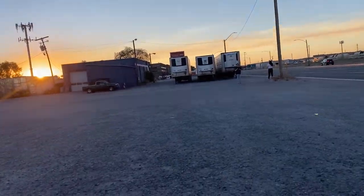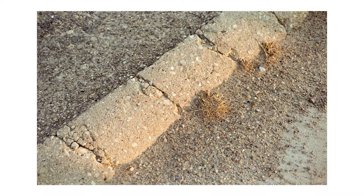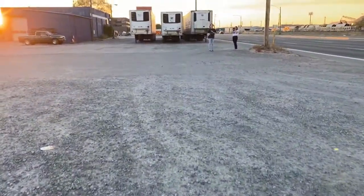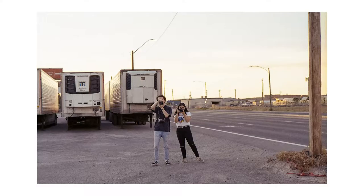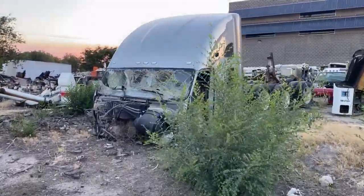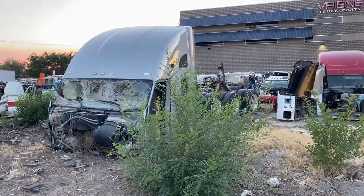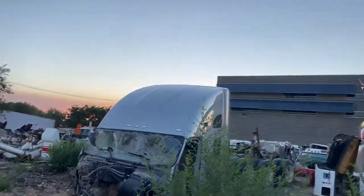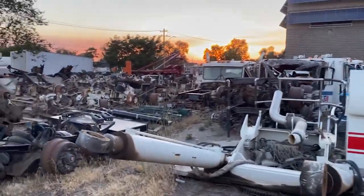So far I've taken some cool pictures, hopefully we'll get a few more. Light's really nice right now. It's going down pretty quick, but I've made the most of what I've got. Video might end up being pictures of trucks. This is kind of cool.